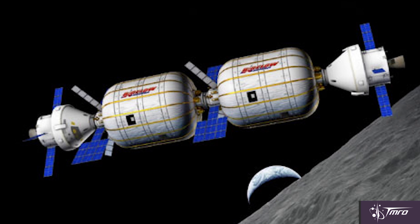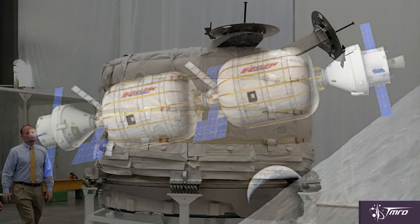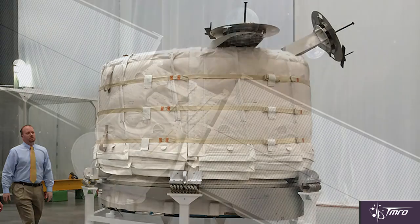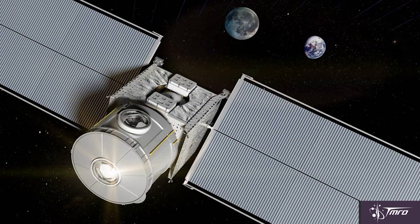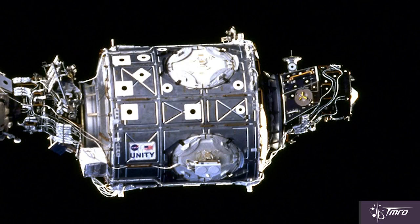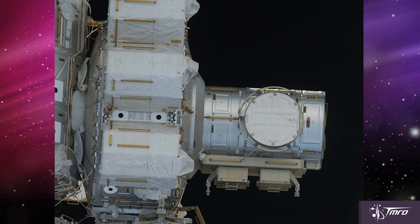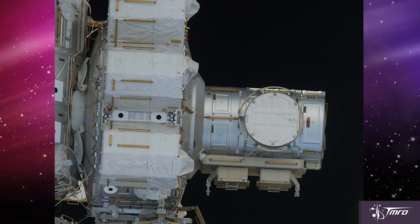They've been working on their inflatable habitats for a long time, and an experimental module is sitting at Cape Canaveral right now and is going to be launched later this year to be tested out at the International Space Station. One of the other habitat concepts comes from Boeing, which would be using a low-cost habitat based off of the modules they've built for the International Space Station. Boeing did produce the Unity module, the Destiny Laboratory, and the Quest airlock, so they do have some experience in manufacturing these types of modules.